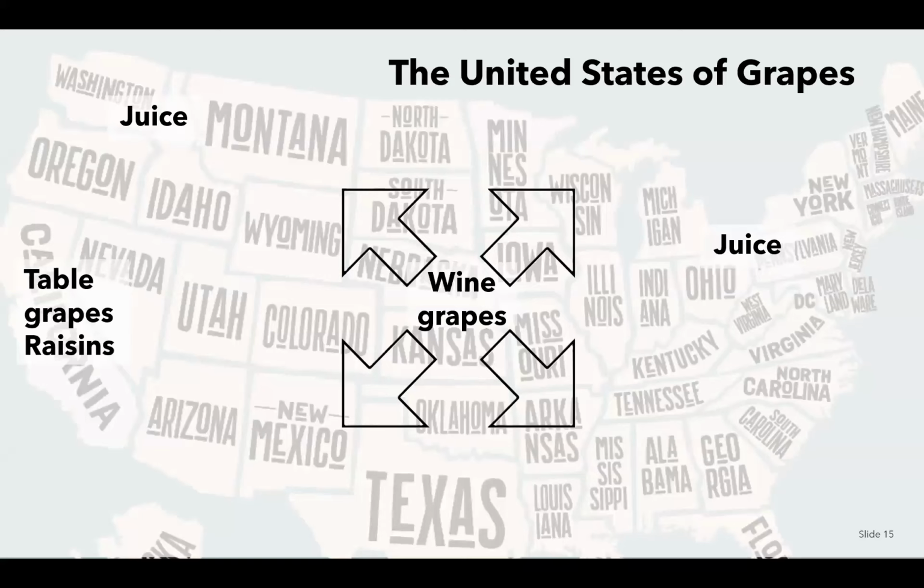And the economic impact of the wine industry alone, I didn't put this on the slide, but that figure is $276 billion. That's billion with a B, as of 2022. So as the SLF blast radius continues to widen, grape growers, winemakers, juice producers, raisin processors, everyone in the industry is aware of and concerned about the pest.